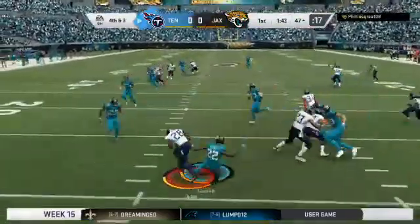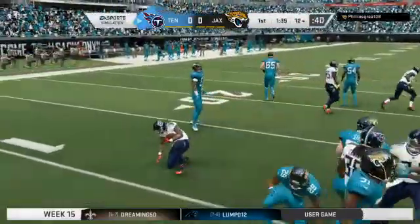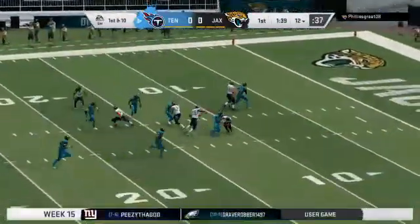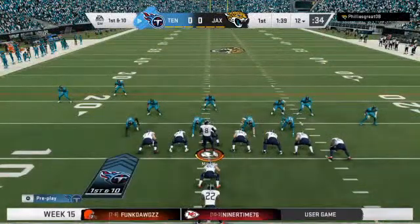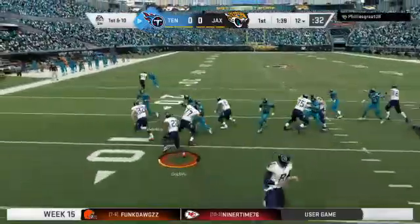He'll return it from the 6. It'll be 37 yards there on the punt, and the Titans will be backed up deep to begin the drive as they take over 1st and 10. The Titans offense set to begin the drive, and they'll certainly be trying to do better than that first drive where they went 3 and out.